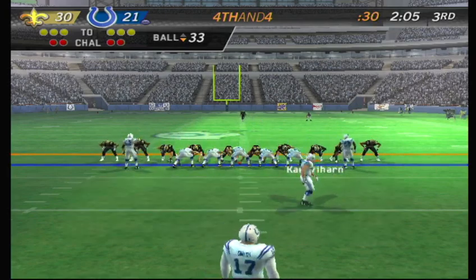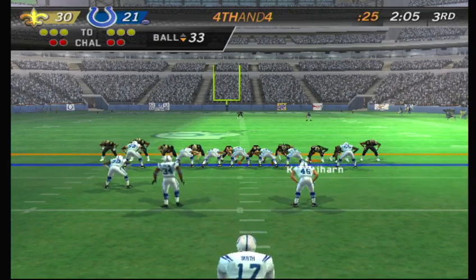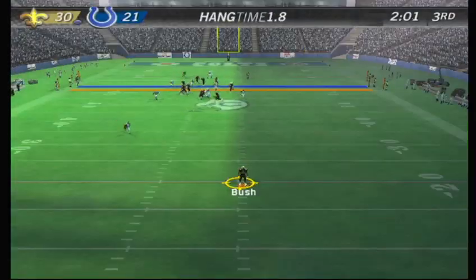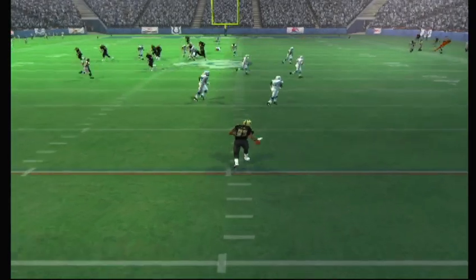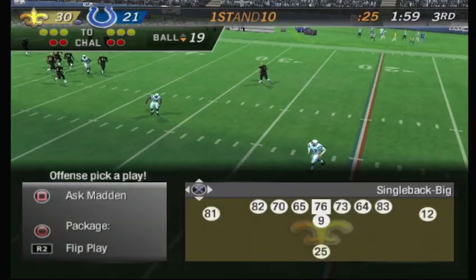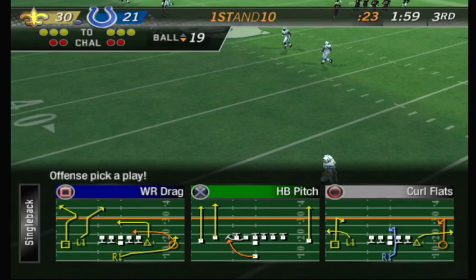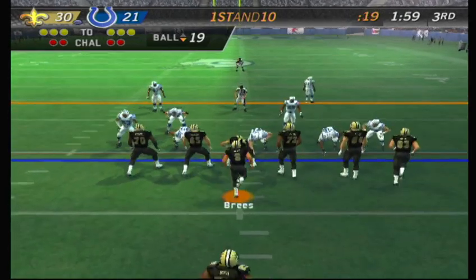Offense couldn't get it done, lining up to punt. Signals for the fair catch. Fair catch made at the 19-yard line. Keep the defense guessing. Don't forget to use misdirection and play action to keep them off balance. Starting their drive at the 19-yard line. First and 10.